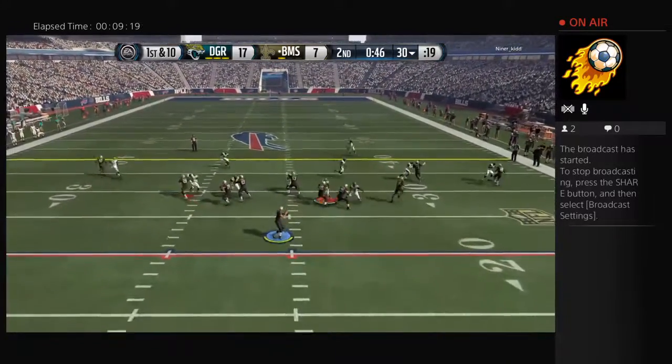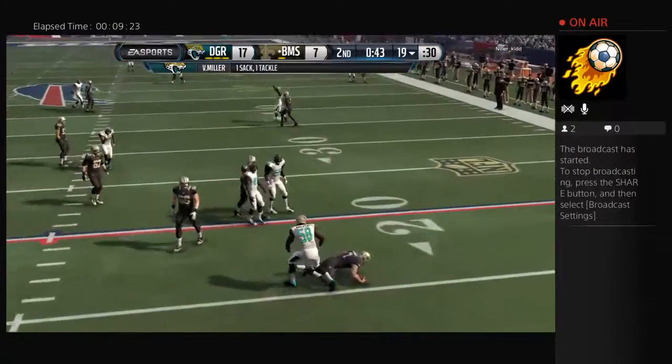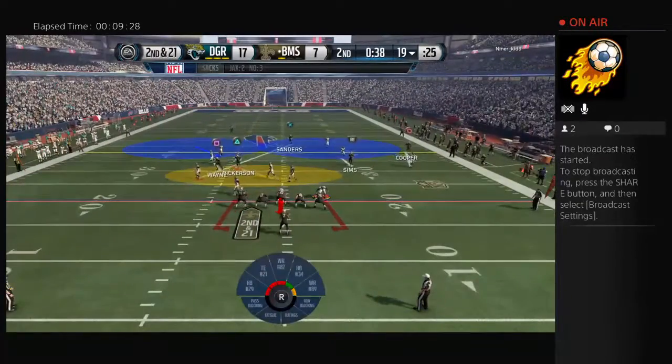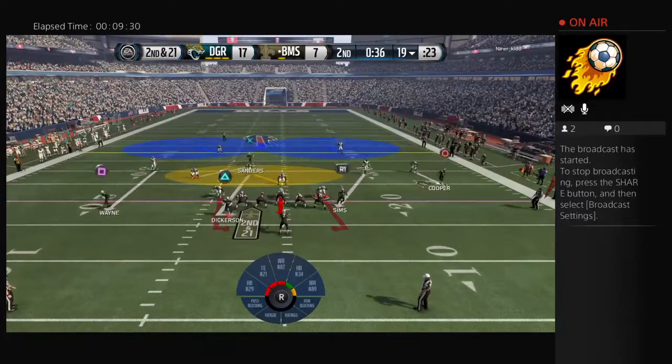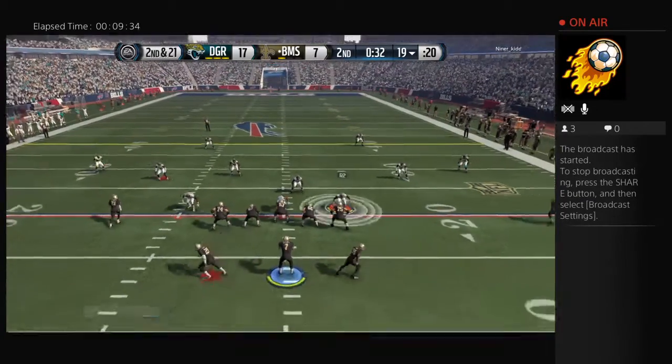First down at the 30. Kaepernick, and they swap him again. That's an excellent job by the defense. Just gets quick penetration in there, hits the quarterback, and gets the sack. That clock keeps moving. What a job by the defense in this situation.